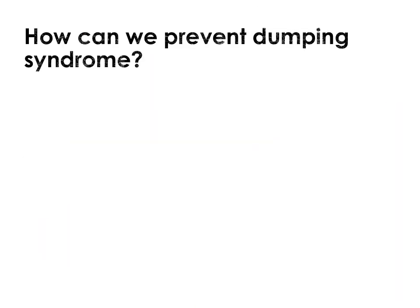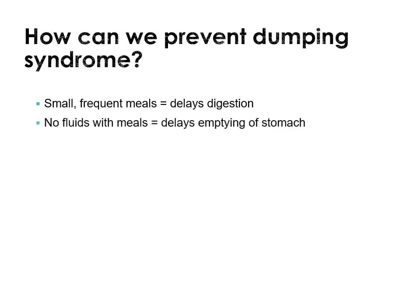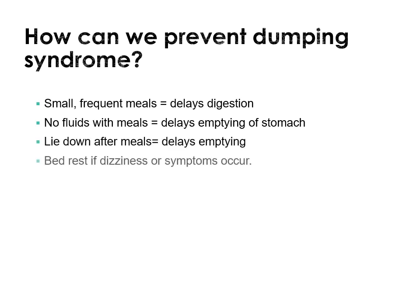So how can we prevent dumping syndrome? We will tell the client to eat small, frequent meals, which will help delay digestion. Do not drink with your meals, so no fluids with meals. This helps to delay the emptying of the stomach, so don't eat and drink at the same time. Lay down after the meals to delay the emptying. If you start to experience dizziness or any other symptoms, you need to go lay down, bed rest. Try to slow down the gastric emptying as soon as possible.